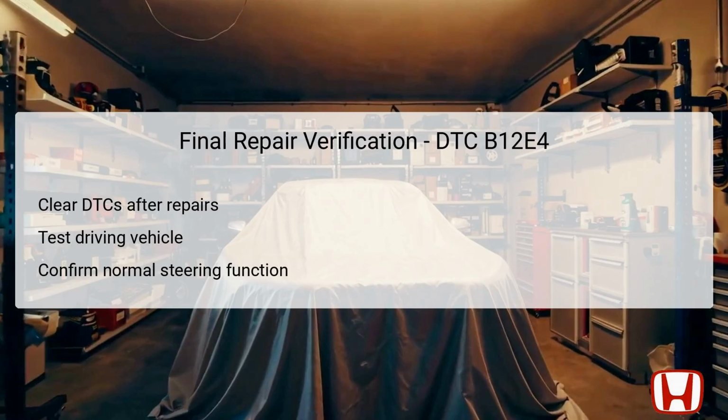conditions. During the test drive, pay special attention to the steering response and the functionality of the electric steering lock. Confirm that the vehicle starts without any issues and that the steering lock correctly engages and disengages as designed. This thorough approach ensures that the repairs have solved the problem effectively and that the vehicle is safe for operation. If any DTCs reoccur or symptoms persist, further investigation may be necessary.